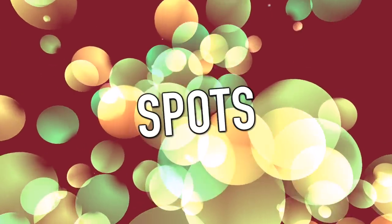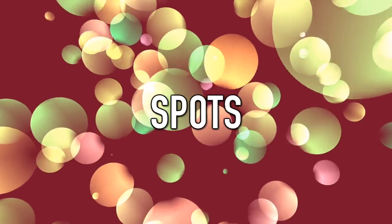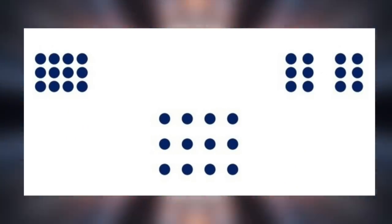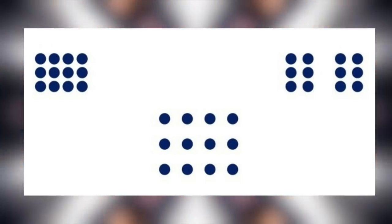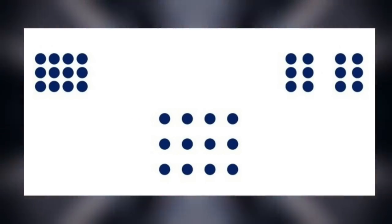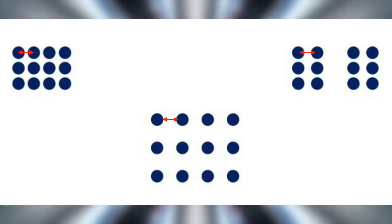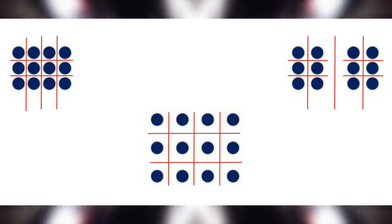Next up is spots. So we've already seen how circles can really deceive our eyes, but this one seems pretty clear cut. Answer me this, which group of spots are bigger? Now you may be thinking it's either A, B or C, but actually you may be surprised to learn that all of these spots are the same size. The reason why these spots look a different size is simply because of the spacings. The backgrounds between them simply make them look larger and smaller.